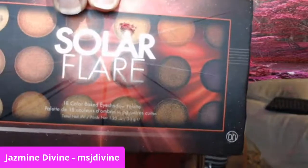And I'm also probably going to be using colors from Solar Flare because I love them. And I got this one from Ross, I think, in Atlanta. I think that's where I got it from. Not for sure, but hey, it is what it is.